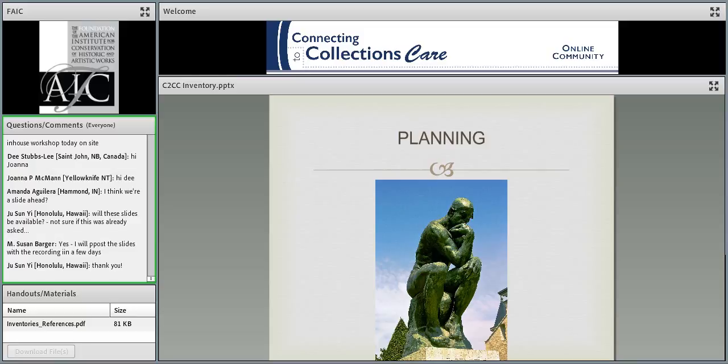Now I know, the impulse is to grab a clipboard, a pad of paper, a fistful of pencils, and just do it. But truly, and you probably already know this, every minute you spend planning an inventory is going to save you hours in implementation. The first step is to determine the purpose and the scope of your inventory, and to articulate this succinctly and in writing. This is going to be a long project, and questions are going to arise, and decisions are going to have to be made throughout the course of the inventory. And having a carefully conceived and articulated project plan is going to guide you and keep you on track.